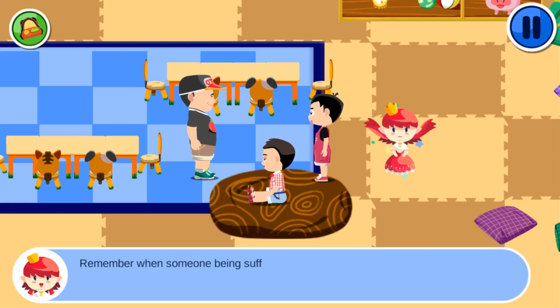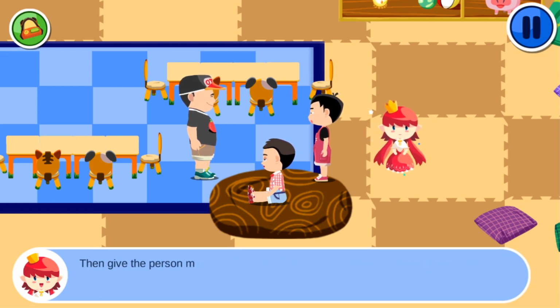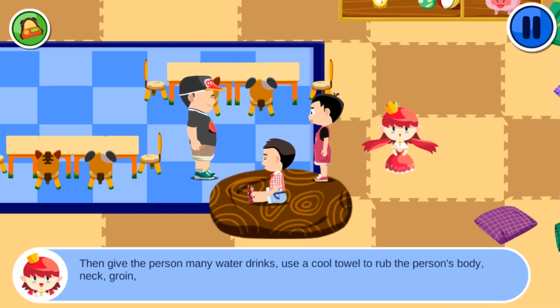Remember, when someone is suffering from sunstroke, get the person to a shady, cool area, or preferably air-conditioned or fanned. Then, give the person many water drinks. Use a cool towel to rub the person's body, neck, groin, armpits, and forehead.